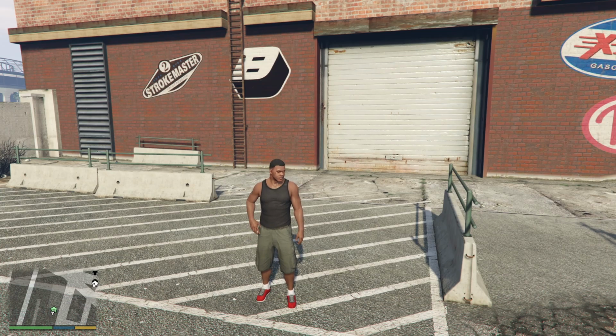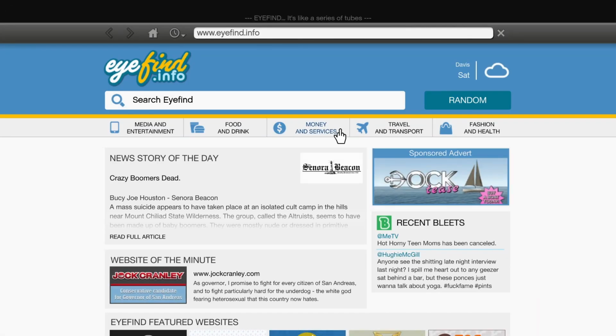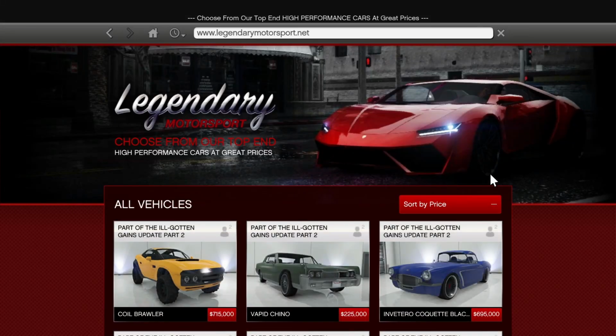So for that, just open your mobile phone and go to the internet, and here we need to click on travel and transport. Then here you will find a couple of websites, and one of them is Legendary Motorsport. So from here you can purchase any cars you want, and many bikes you will see as well.